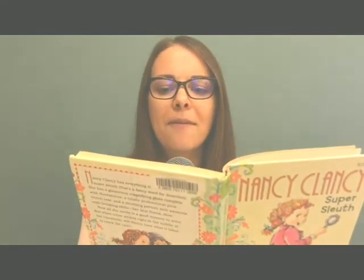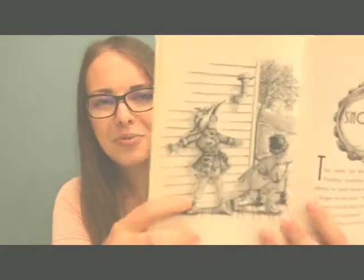Okay, that's the end of chapter 1. So that mystery got solved pretty quickly. Now we're going to go to chapter 2, and it's titled Snooping. And here is Nancy and Bree. They look like they are snooping, aren't they?